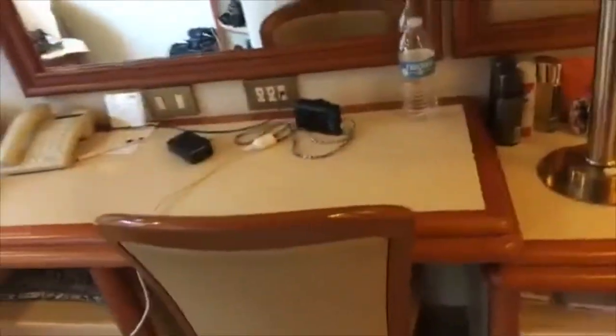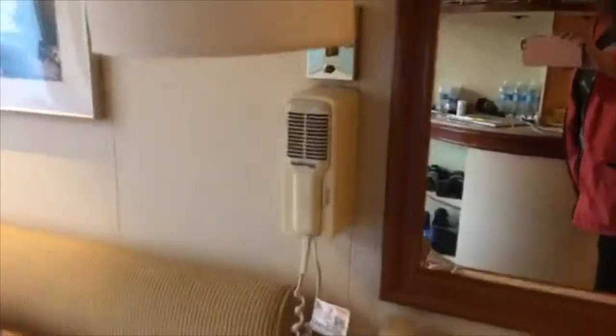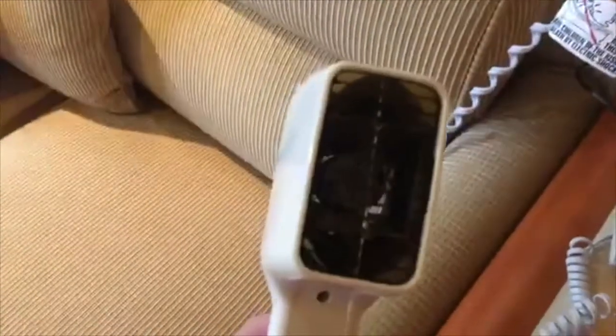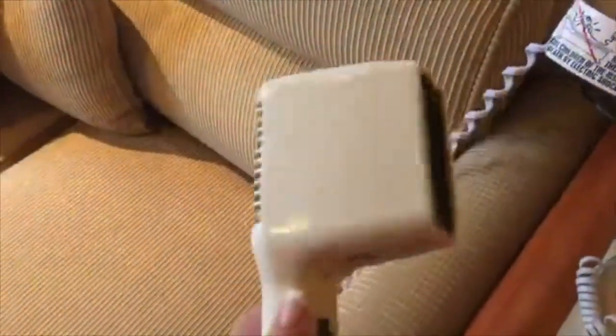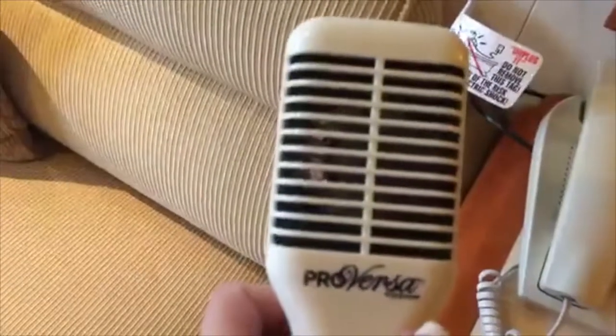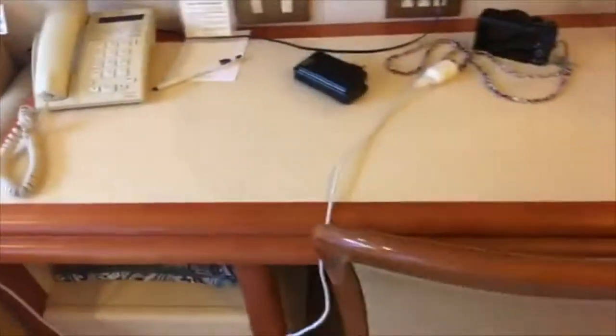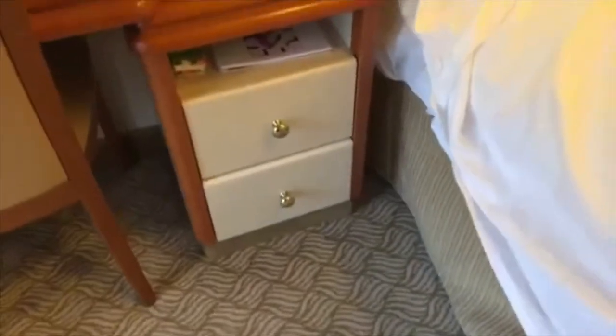What else? Let's see. There's the hair dryer. Lovely thing that it is. You push this button and it pops out, obviously. I went to use this real quick yesterday. I brought my own, but you know what? It sucked up my hair into the back of it. Oh, my gracious. Y'all probably heard me scream from here. That hurt like the dickens. That was a mess. Anyway, storage space in both bedside tables.